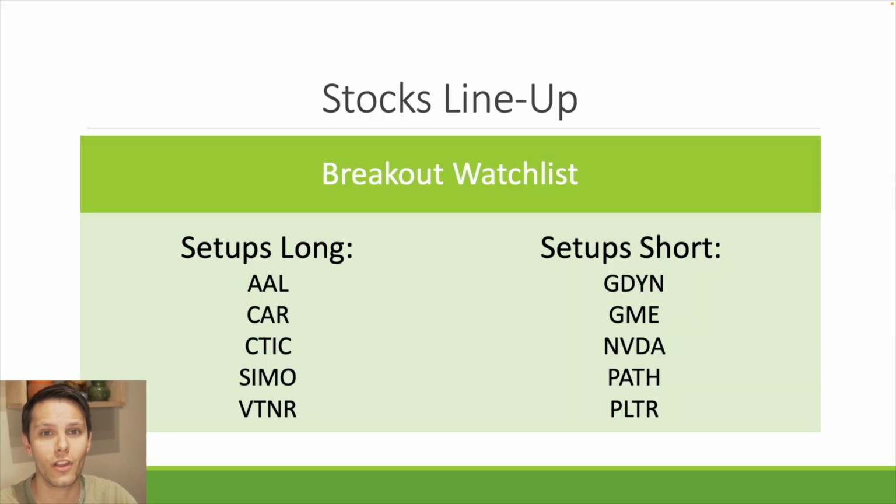Here are the 5 potential long setups along with the 5 potential short setups. I'm not going to spend too much time here because we got a lot of charts to get through.